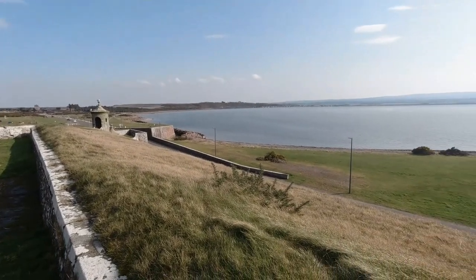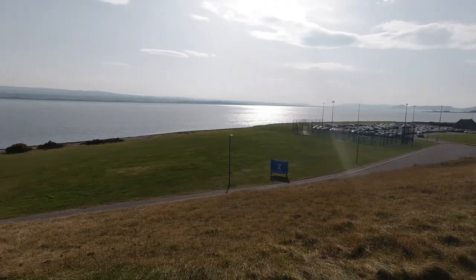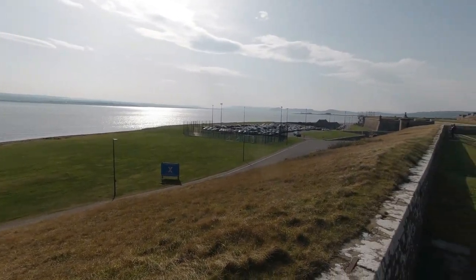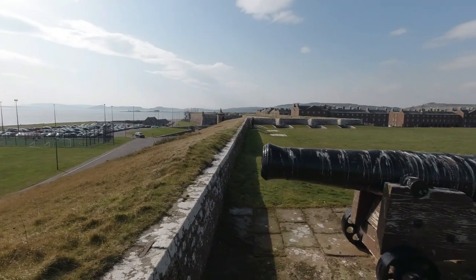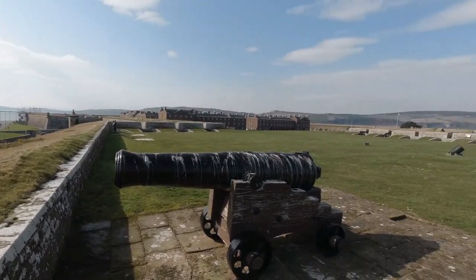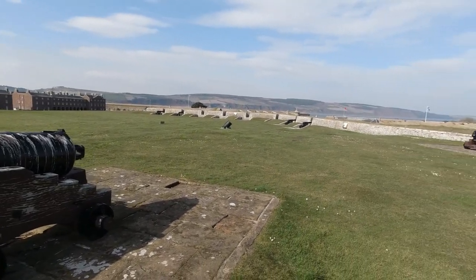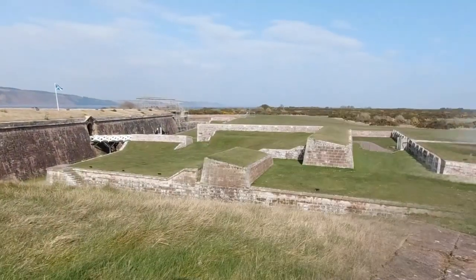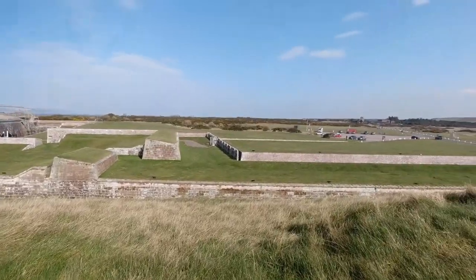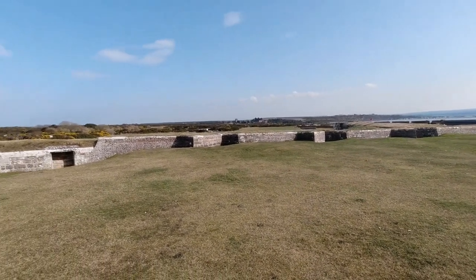The fort is situated right on the Moray Firth, looking out to sea. And as you can see, walking around the inside perimeter, there's cannons everywhere. It is quite a vast area. I was surprised actually how big it was.